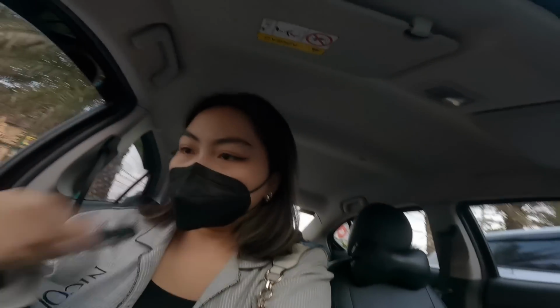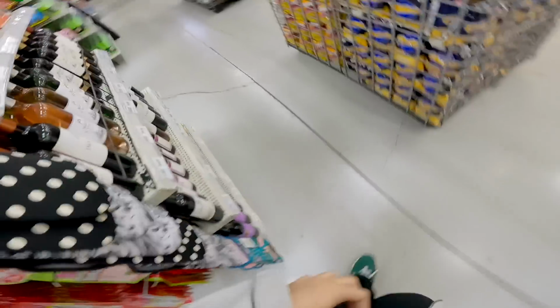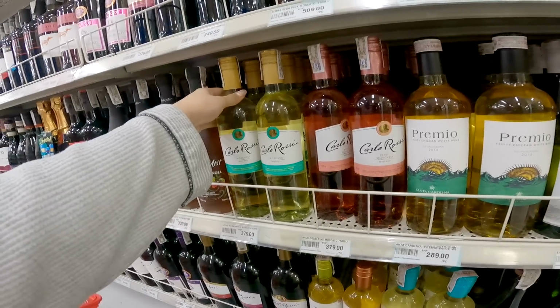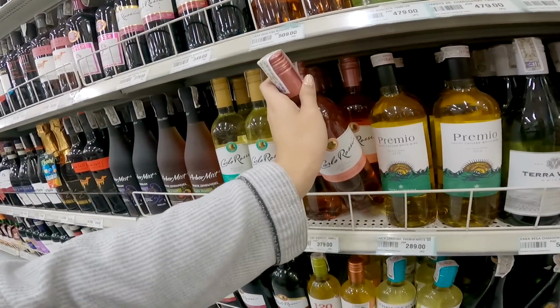Let us buy some groceries for the steak and for dinner. Ito na lang, I'm sure na masarap. I like the pink one. Masarap to. Light lang.